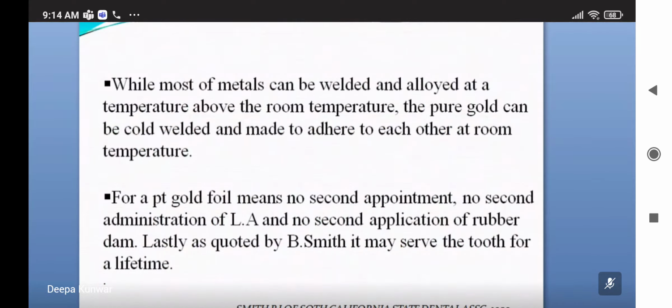While most metals can be welded and alloyed at a temperature above room temperature, pure gold can be cold welded and made to adhere to each other at room temperature. By applying pressure we can condense it in the cavity. For a patient, gold foil means no second appointment, no second administration of local anesthesia. When we go for gold, it will be completed in one day. No other appointment will be needed for the same tooth.